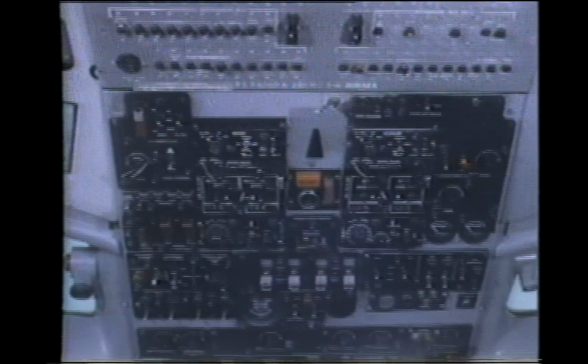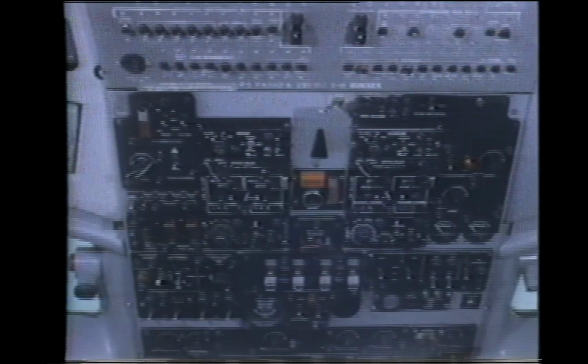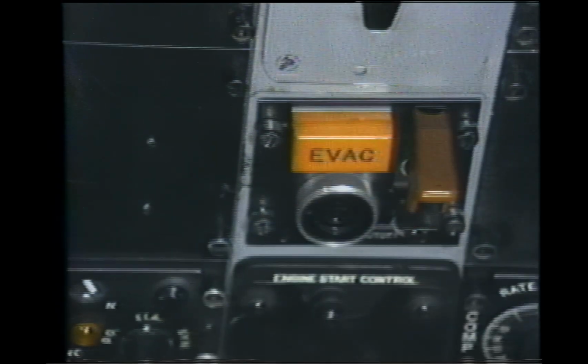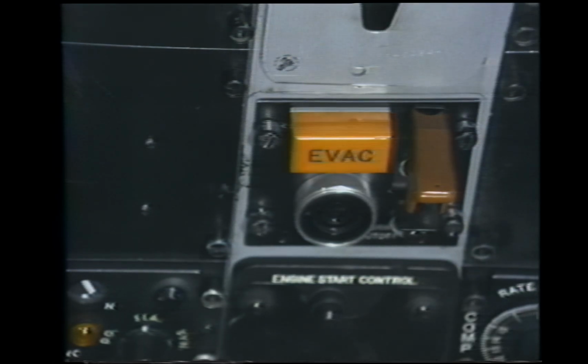There are 3 evacuation alarm panels installed on the aircraft. One alarm is located in the cockpit on the pilot's overhead panel. Here's how it works. Lift this guard and push up on the switch. If the beeping noise interferes with your voice commands, it can be silenced by pushing this button. You'll notice, however, that the flashing light continues.